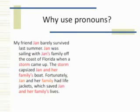Here's a paragraph. My friend Jan barely survived last summer. Jan was sailing with Jan's family off the coast of Florida when a storm came up. The storm capsized Jan and her family's boat. Fortunately, Jan and her family had life jackets, which saved Jan and her family's lives. Now, grammatically, that sentence is absolutely fine. Really, there's no fault with it in terms of the rules. However, I think you'll agree with me that it's stilted and reads very clumsy.